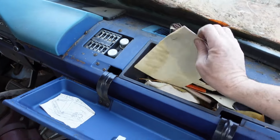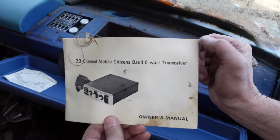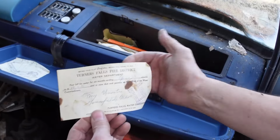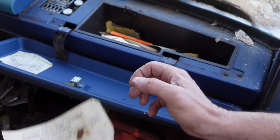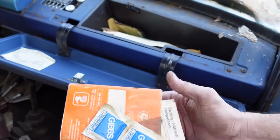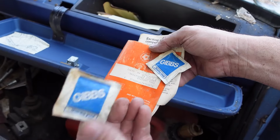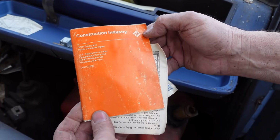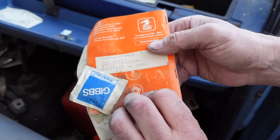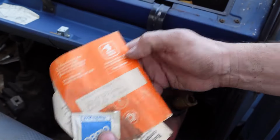But inside here, what do we have? Here is, oh, an owner's manual for a CB radio. We have here, Turners Falls Fire District. Water department, must be the water bill. Kind of nice, from 1974. Very nice. Here is, oh, nice, from Gibbs Gas Station. Here we go, some hand wipes. Very sweet of them to supply those. Construction industry, OSHA Safety Digest right here from 1976, I guess. There you go, the bicentennial year.